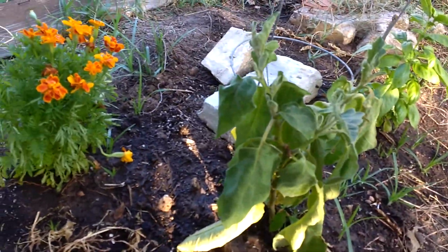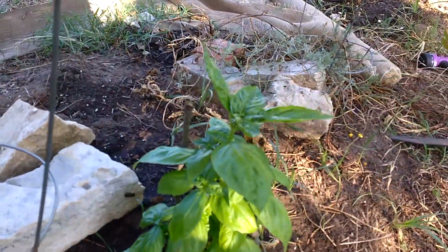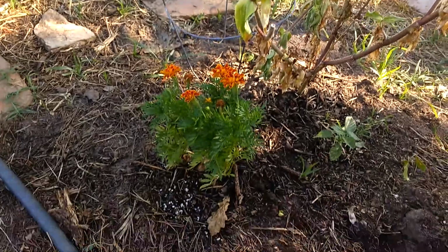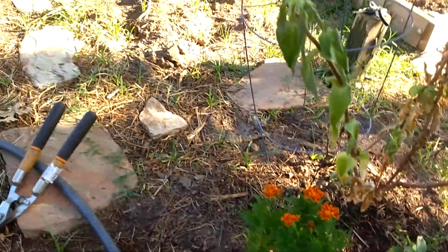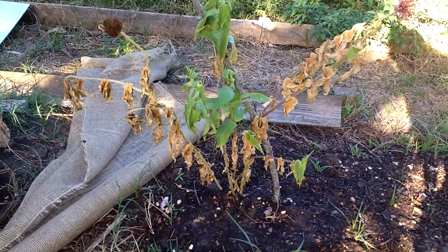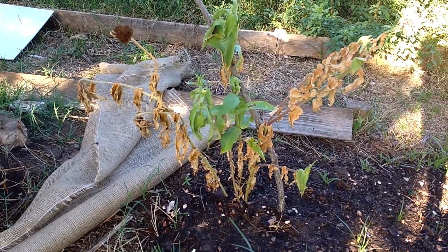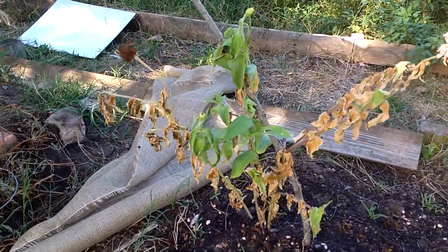So yeah, the eggplant is hurting a little bit. Marigold's looking okay. Basil, looking okay so far. Oh yeah, let that little puppy seed all over the place, and there will be pesto. This guy is getting the most sun. As you can see, he is not so happy, but I feel like they're pretty resilient. Hopefully he makes it through.